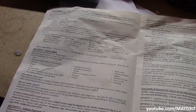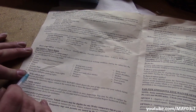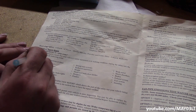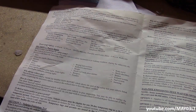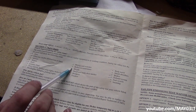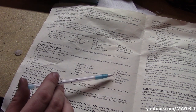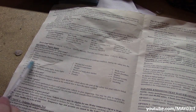So the state of Delaware has this vehicle inspection program brochure, and that's what we're going to use as a little reference here. So we're right here in section 1 for the safety exam, and I'm just going to put a little mark next to the things that we can check ourselves. Well, we can definitely check the tires. Now, in all my years going to motor vehicle, I've never had them check wiring and switches, or the height of the truck. I'm not really into lifted trucks, you know what I'm saying? Really, the exhaust system check is if you have a catalytic converter or not. But a lot of this stuff right here, we can go ahead and just check ourselves. So let's just go over this.